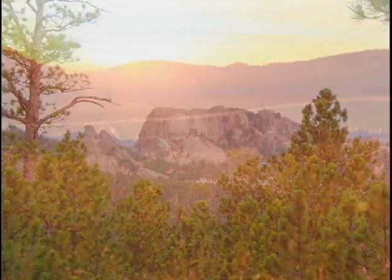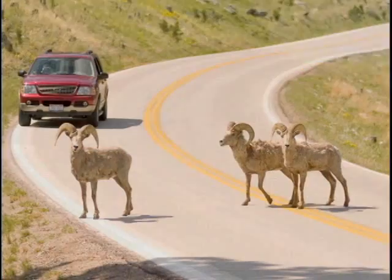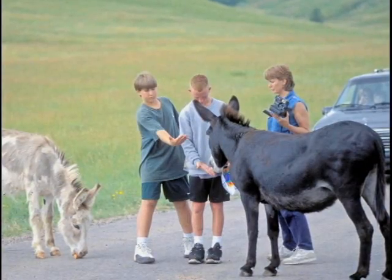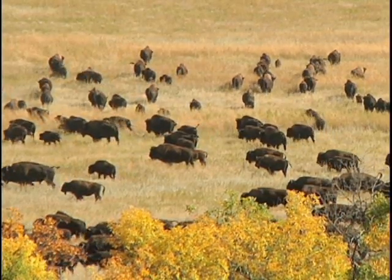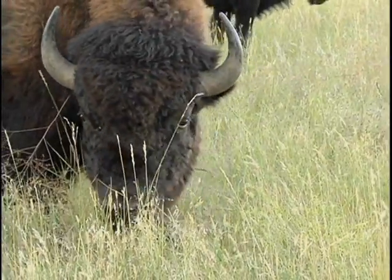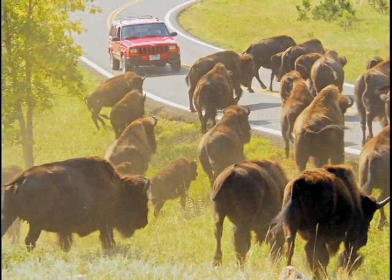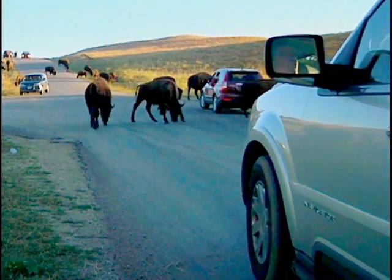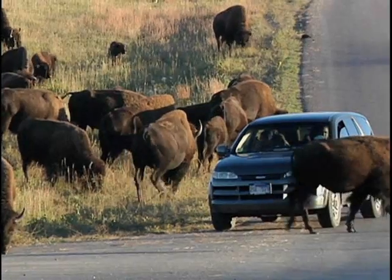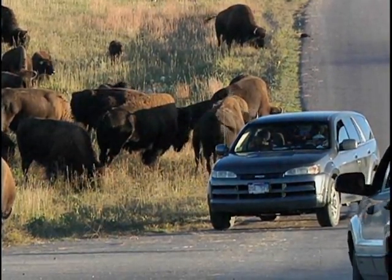The 71,000 acres of Custer State Park are a wildlife haven, home to bighorn sheep, elk, deer, prairie dogs, and wild burros. But the heart of Custer State Park is the American bison. The buffalo, as it is commonly called, are most often encountered along the 18-mile wildlife loop road. Visitors are likely to experience an occasional traffic jam as the animals move through the park. Because buffalo are unpredictable, visitors should not leave the safety of their vehicles.